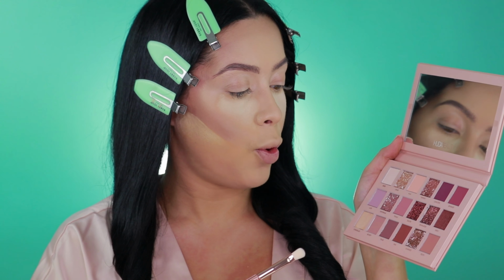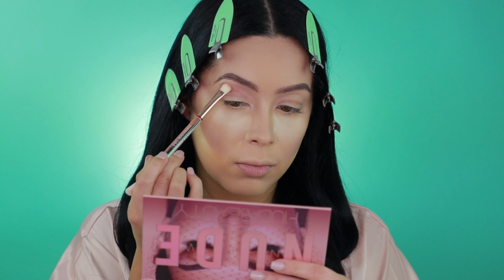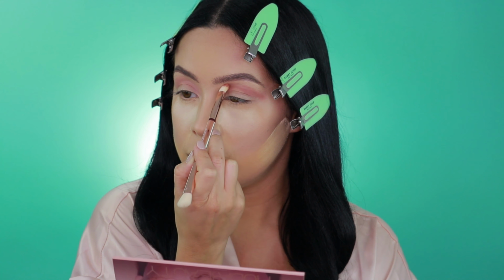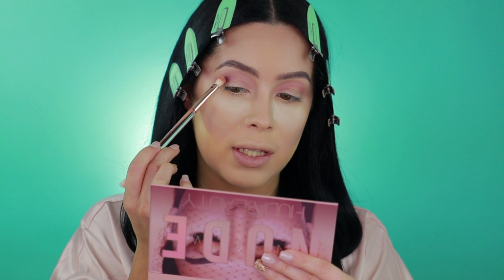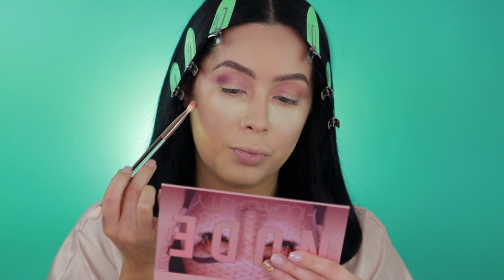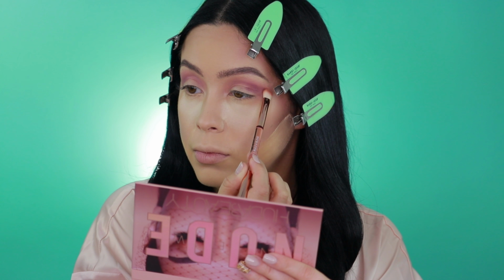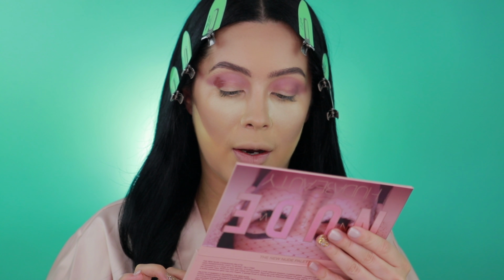So the first shade that I'm going to be picking up, because we're just going along with this here, is Teddy. I'm going to be picking up Teddy, and we're going to apply that all over our crease. Next, I'm going to take Love Bite right over here and just work this right on the outer corners of my eyes. Next, I'm going to take Raw and just add that also on the outer corners, right over here.